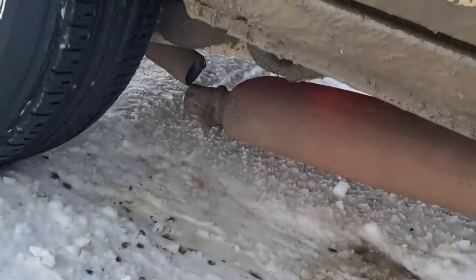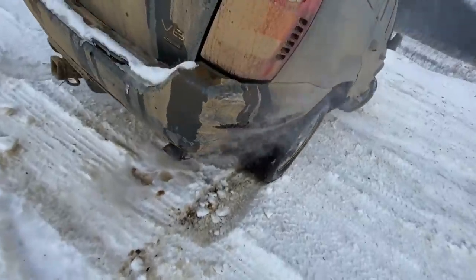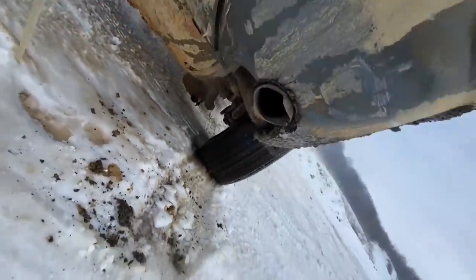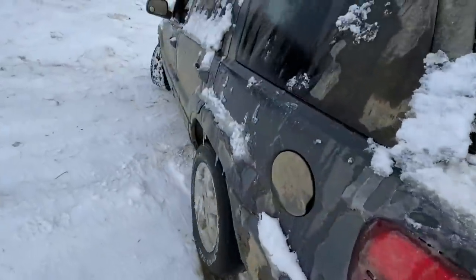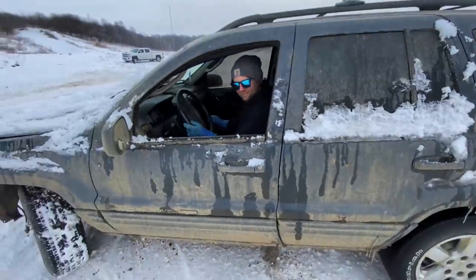Why she's so hot. Just melting the plastic. We're gonna have a Jeep fire here in a minute. We're gonna have a Jeep fire. So I have to push me. Those guys are back. You're back up?